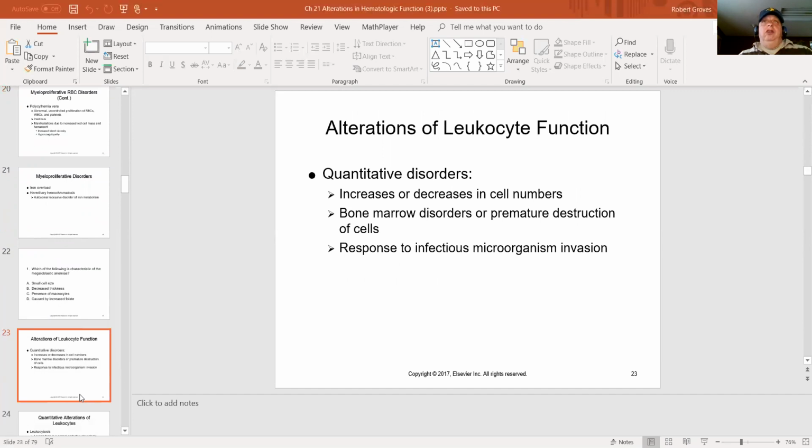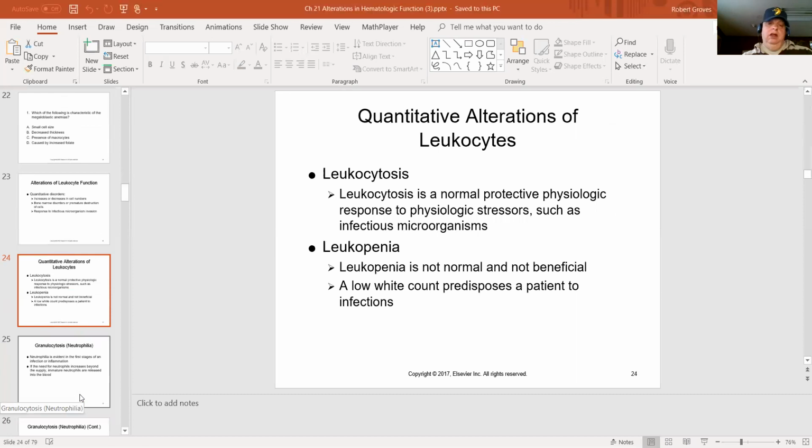Alterations of leukocyte function, and this, of course, is disorders of the white blood cells. Quantitative alterations of leukocytes, whether it be too many or too few, all occur within the bone marrow. There's a dysfunction within the bone marrow which leads to premature destruction of cells in the circulation. And quantitative changes in leukocytes occur in response to invasion by microorganisms.